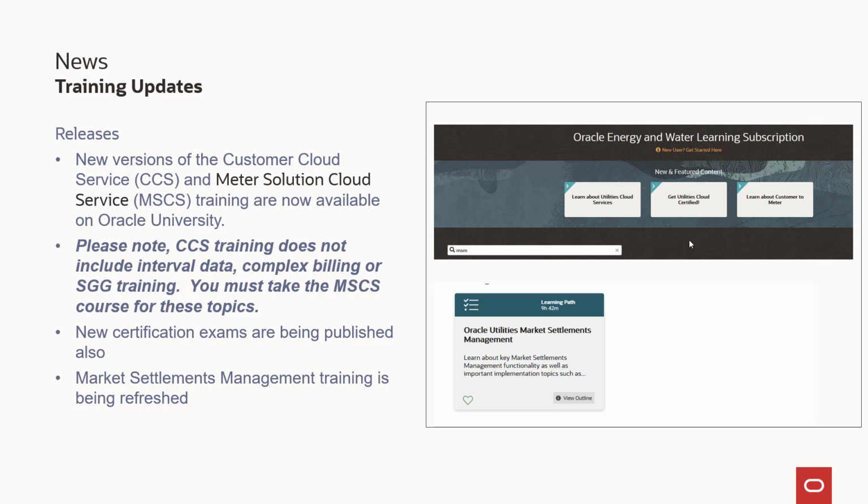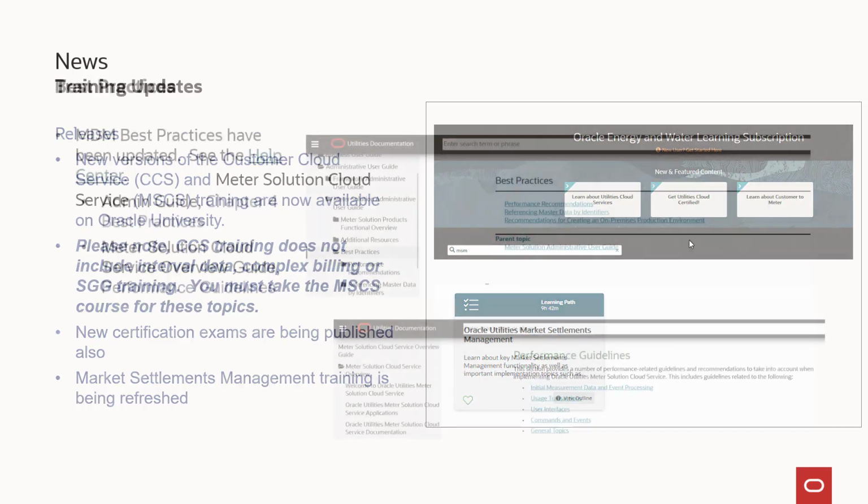One important note, please note the CCS training does not include all of the MDM training you would need for most projects. It doesn't include interval data, complex billing, or SGG training. You must take the Meter Solution Cloud Service courses for these topics. Also, new exam certifications for both of these classes will be published soon, and the Market Settlement Management training is also being refreshed. These training classes are on Oracle University's website.